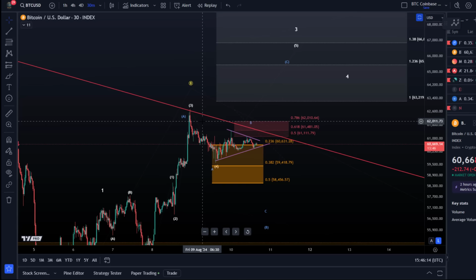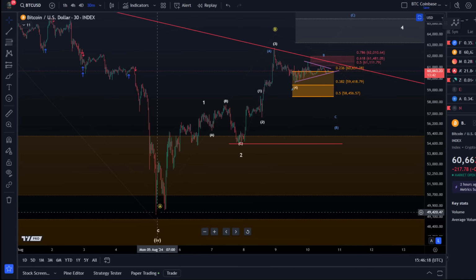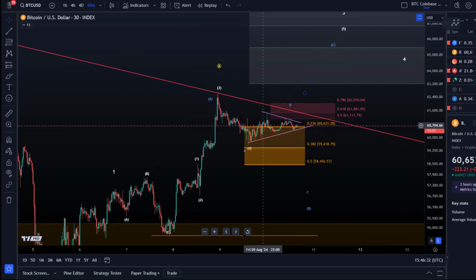Overall, if we zoom out a little bit, we seem to be in an uptrend since the Monday low. Again, it's just an intraday update. We're not going to cover the daily here. I did that in the earlier video today, feel free to check it out. But we know, based on Elliott Wave, that this is a correction.